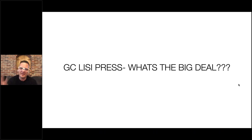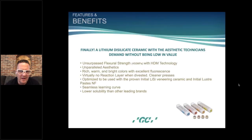People say, Emax, there's all kinds of lithium disilicates. What's the big deal with LiSi Press? So basically, here are some features and benefits: unparalleled aesthetics, flexural strength is really good, rich, warm, and bright colors. I'm only going to take a few of these because we don't have a lot of time. There's so much information I could give you on LiSi Press, but I want to talk about virtually no reaction layer, proven with the LiSi veneering ceramic and the Initial Luster Paste, and also Spectrum Stains, which is not on here either, and a couple of other things. You can read some of the benefits that come with this material.